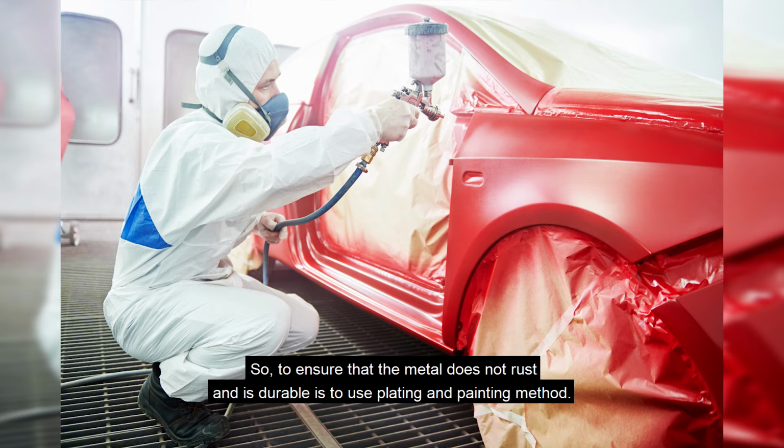To ensure that the metal does not rust and is durable, we can use plating and painting on the metal.